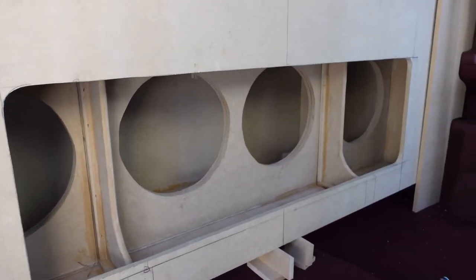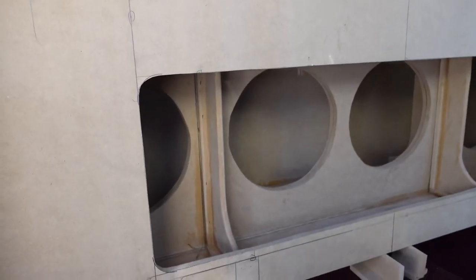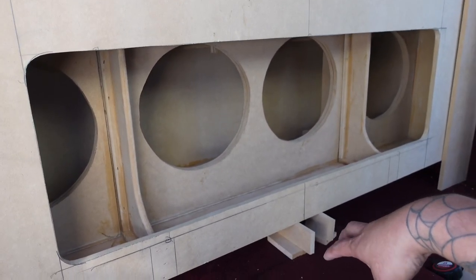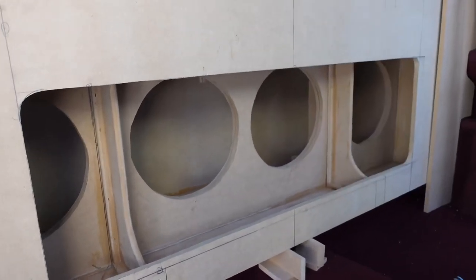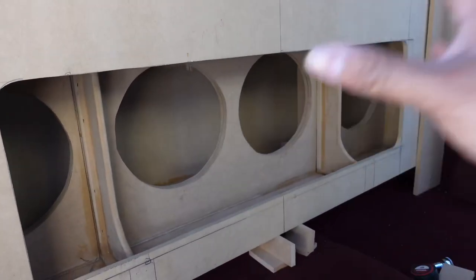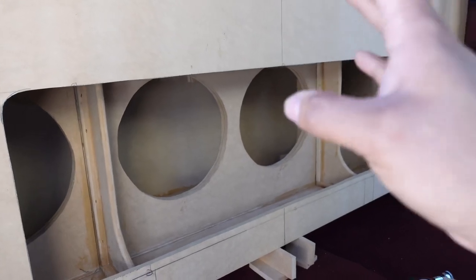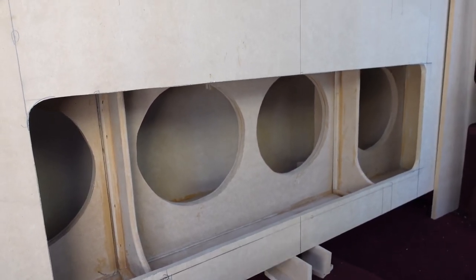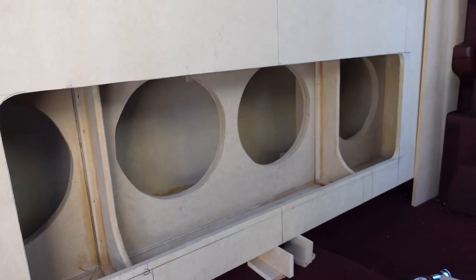Today's goals: number one, finish flushing it out. Number two, build the amp rack for it. Number three, wrap all the pieces. And then number four, grind the door panels. So then basically I can wrap everything all at one shot with the door panels and everything.